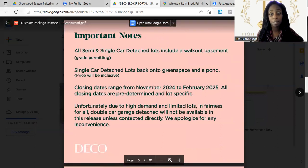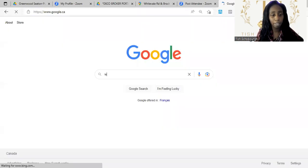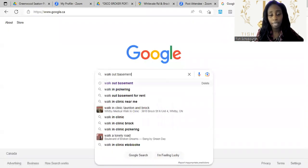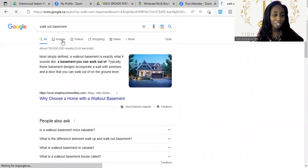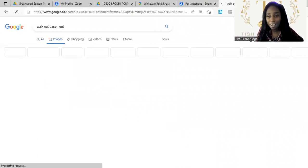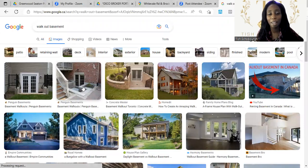All semis and single car detached lots will have a walkout basement. I get the question about walkout basements so often, so let me show you what a walkout basement is. See how it's in purple? I always pull up the picture and show people, because if I describe it, I don't think people fully grasp it until they actually see it. So this is a walkout basement.